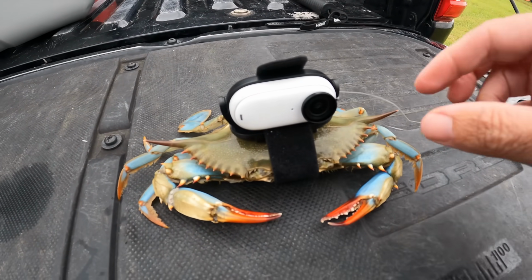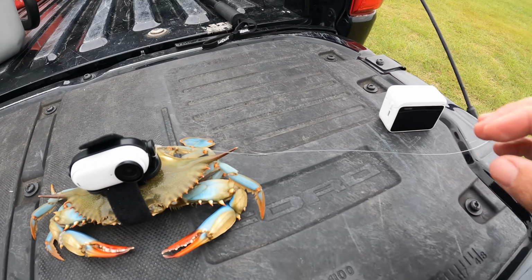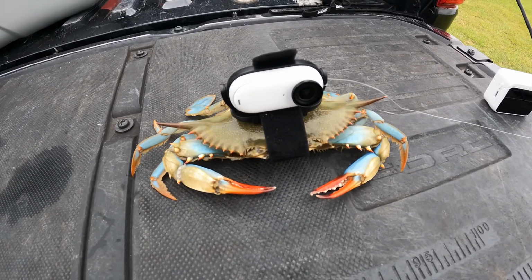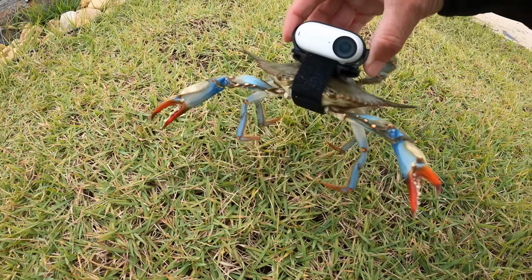Alright folks, we are strapped and ready. The last thing I did is tie this fishing line onto a fishing pole, just in case he gets down there in the deep end and we need to retrieve him. Alright, so we got the camera mounted on him. We also gave him a few minutes to wake back up. Now it's time to take a dive underwater.